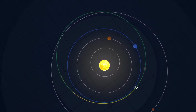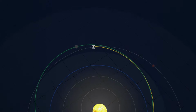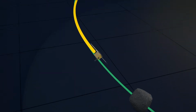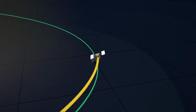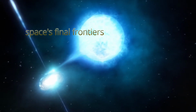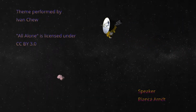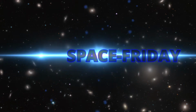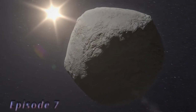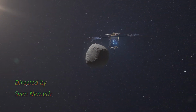The second asteroid sample return mission is operated with an improved ion engine system and rendezvoused with the primitive carbonaceous asteroid 162173 Ryugu on June 27, 2018. Ryugu, the destination of Hayabusa 2, has an estimated mass of 450 million tons.